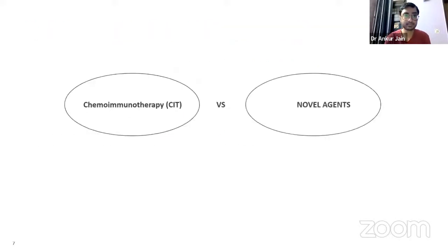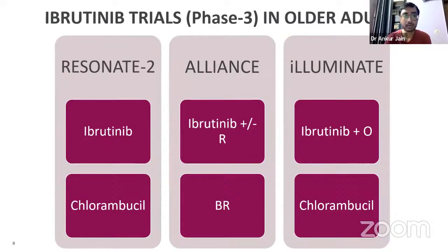Next slide, please. So how do we choose between chemoimmunotherapy or novel agents, and why have these guidelines come up? I will be showing this in the subsequent slides. Next slide, please. So coming on to the first BTK inhibitor, which is ibrutinib. There are various randomized trials, both in the older patients as well as in the younger patients. When I say older patients, I mean those above 60 years of age, and those below 60 are referred to as younger patients.